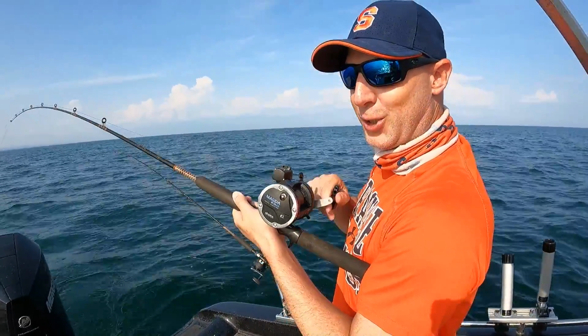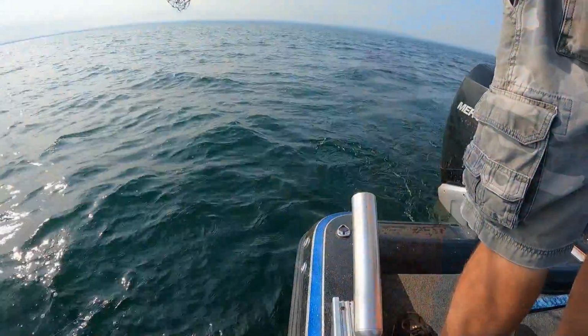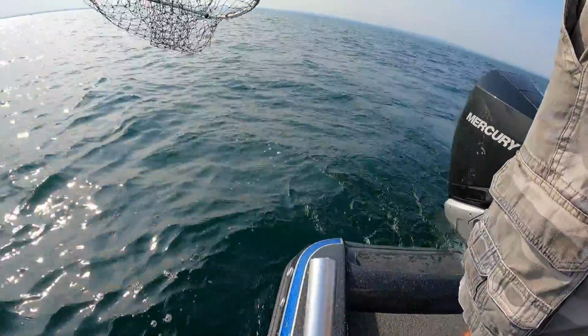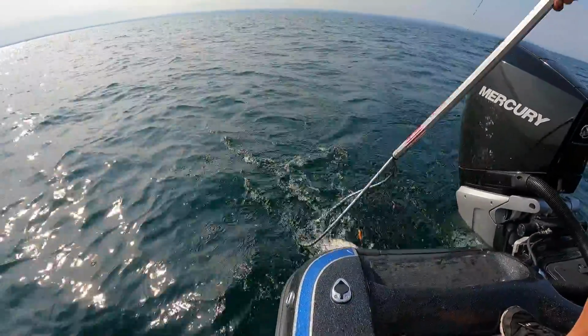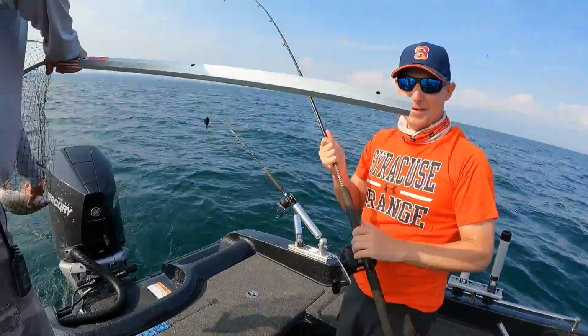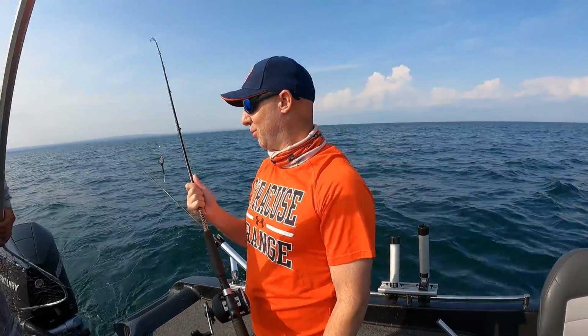And they didn't even let me set the hook. They said, just reel. Just reel. Oh, there's another line right there. That might be a silver bass. No, big old giant silver, Lake Erie silver bass. Well, leave it to the guy that's never fished walleye before to catch the silver bass on his first try. Yep. We'll take it.